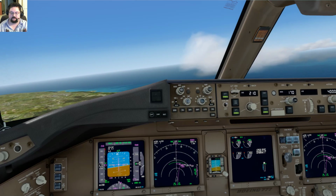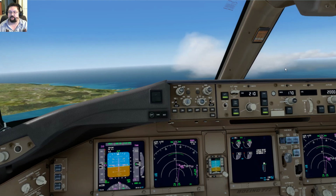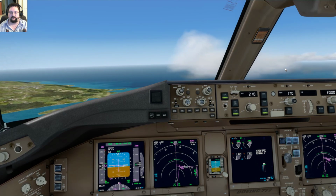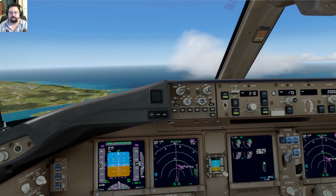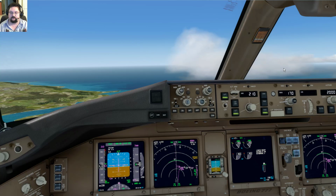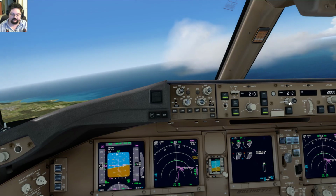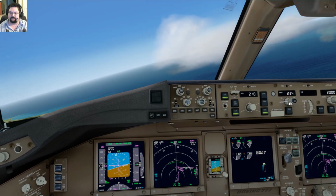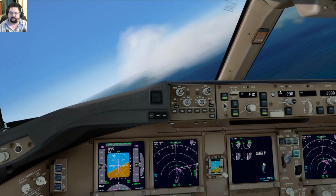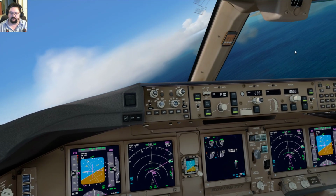KLM 835, descend 2,000 feet. 2,000 feet, KLM 835. Velocity 11 Whiskey, descend 4,000 feet. KLM 835, turn right heading 230, cleared approach runway 27. Heading 230, cleared approach runway 27, KLM 835. 230 is set. Localizer.